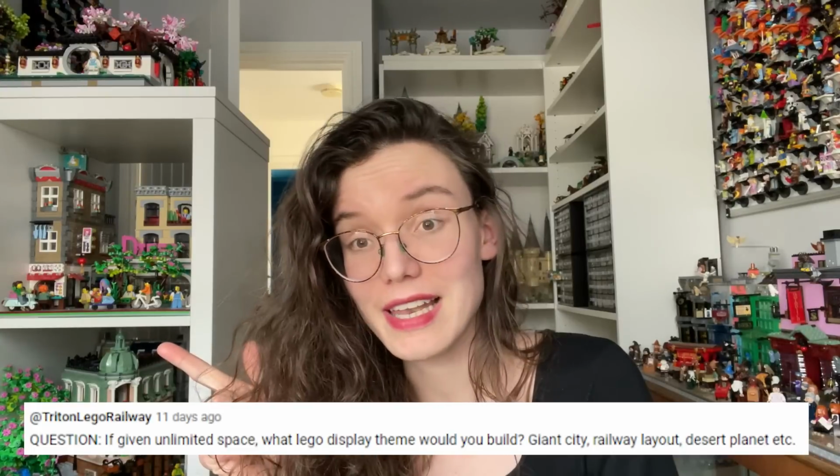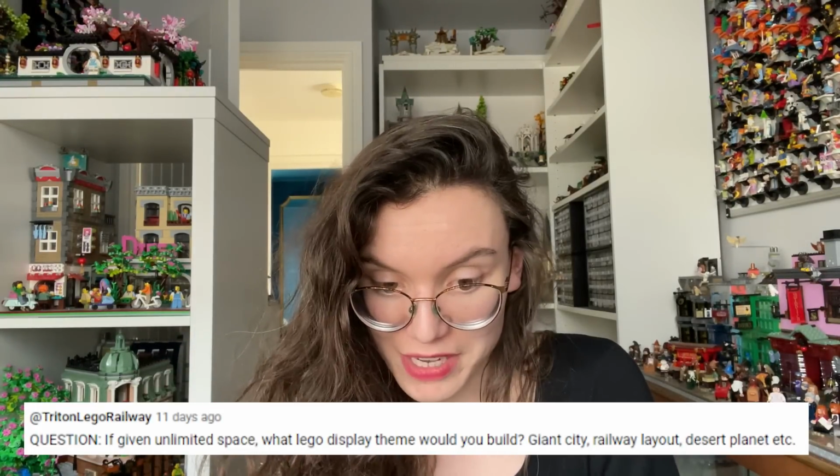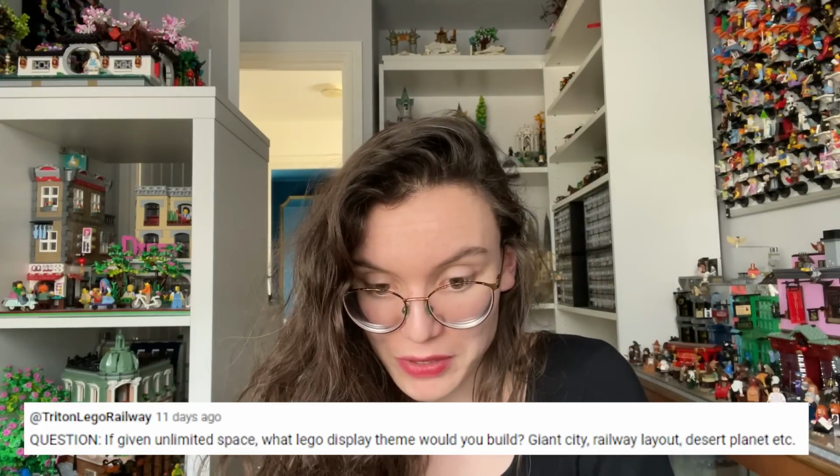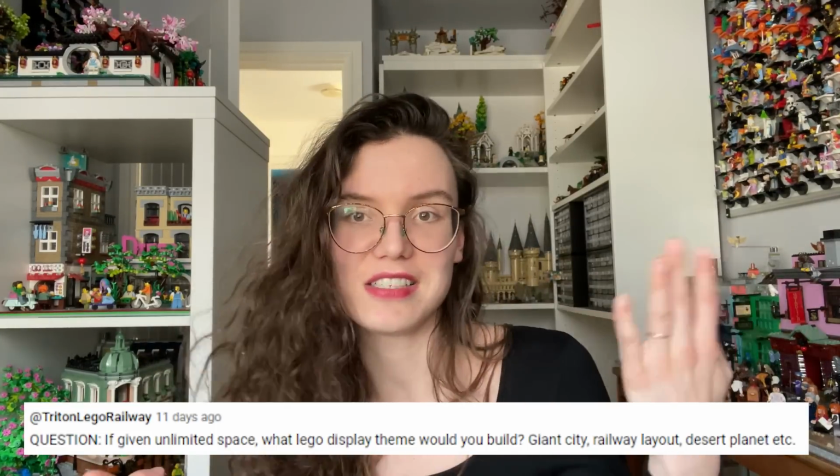Next up, Triton Lego Railway asks, if given unlimited space, what Lego display theme would you build? Giant city, railway layout, desert planet, etc. So, unlimited space, holy crap, I don't even know. I think what I would really love to do, and I'm trying to maybe do this in my new room, I don't know yet, is I would like to have either a big U shape or a zigzag space.